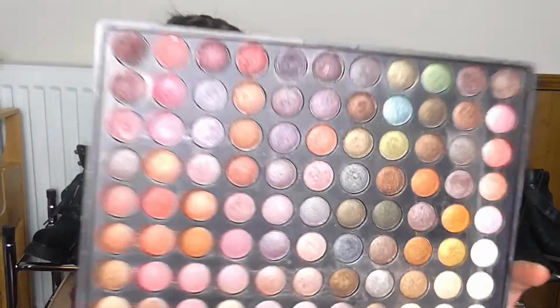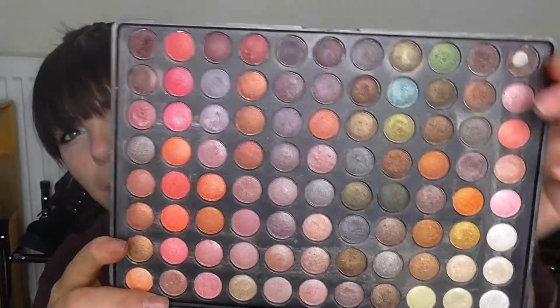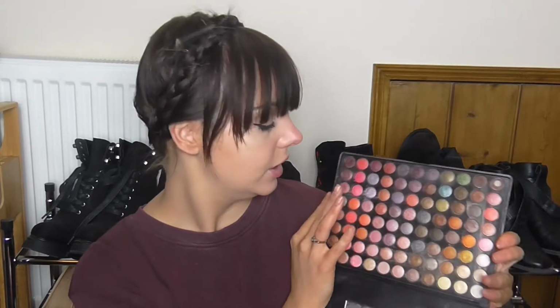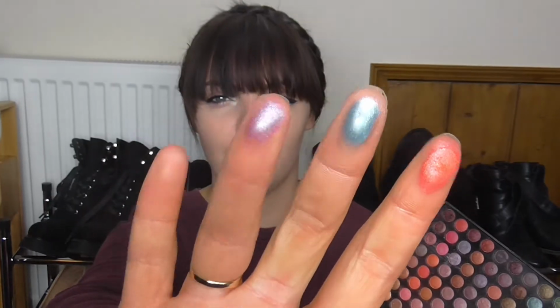There's 88 shades in there, so I'm just going to give you a good view. So you've got all reds, purples, blues, oranges, obviously all metallic shades. This is one I've been going to most just for playing around. It's really good payoff, I'll do some swatches for you. So this red, this blue, this purple, really high pigment payoff, as you can see, really pretty.